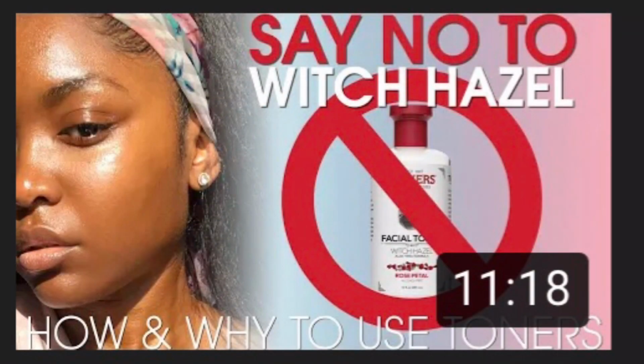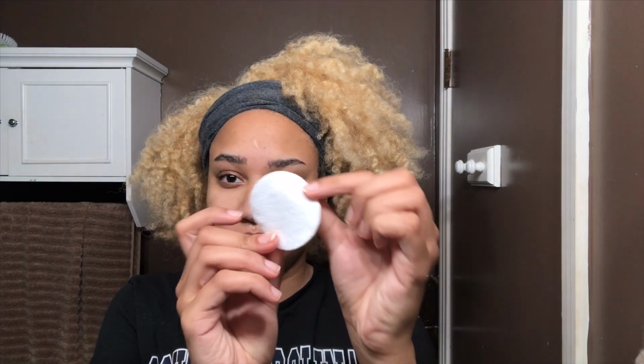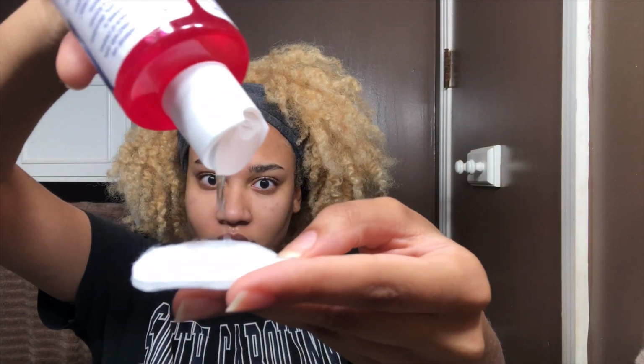Now, the next step I learned from the Golden RX on YouTube. She had a very insightful video about witch hazel and why you shouldn't use that as a toner. So I decided to use her method of using a more moisturizing toner instead, and also using this toner in between pretty much every step of my skincare routine. So that's what I will be doing, and it seems like a lot, but it really has helped my skin improve. So I'm going to take some cotton rounds and use the Heritage Rose Water Facial Toner and drench the cotton round and basically just rub the toner all over my face gently.